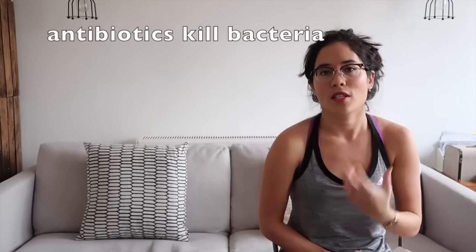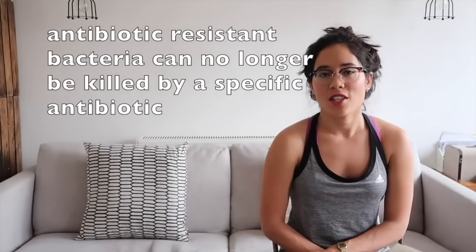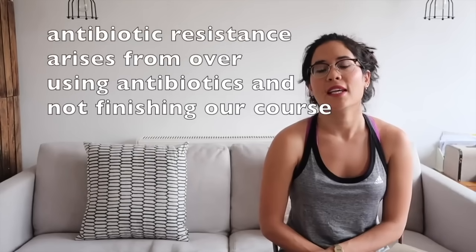Let's quickly touch on antibiotic resistant bacteria. So remember, antibiotics are substances used to kill bacteria. The issue is arising that we are running out of antibiotics because increasingly bacteria are becoming resistant, which means they're no longer killed by these antibiotics. That's due to things like us overusing antibiotics, not finishing our course when we're instructed to take it by the doctors.